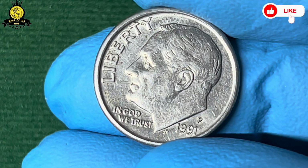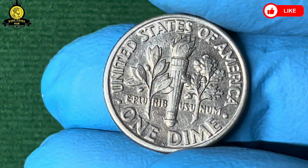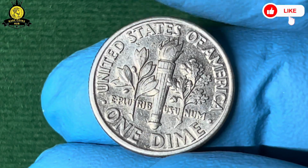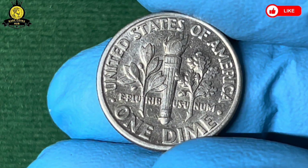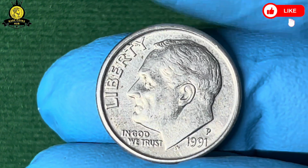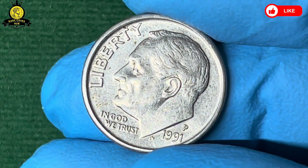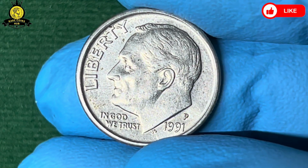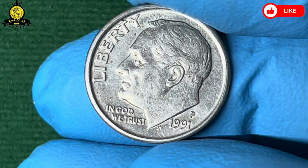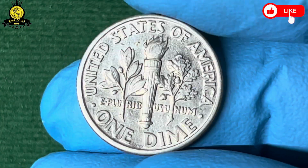The reverse of the 1991 dime, like all dimes minted since 1946, featured the familiar image of a torch, an olive branch, and an oak branch. These symbols were designed by artist Felix Schlag and represented three core American ideals: liberty, peace, and strength. The torch is symbolic of freedom and liberty, the olive branch represents peace, and the oak branch signifies the strength of the nation. These enduring symbols continue to be a key part of the dime's design, and they resonate with American values that remain important to this day.